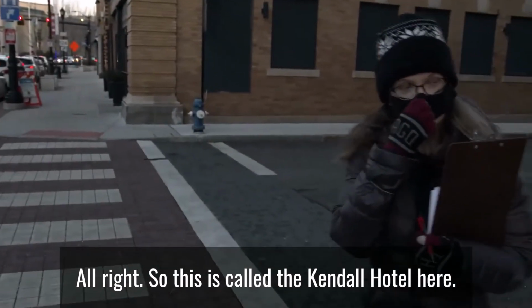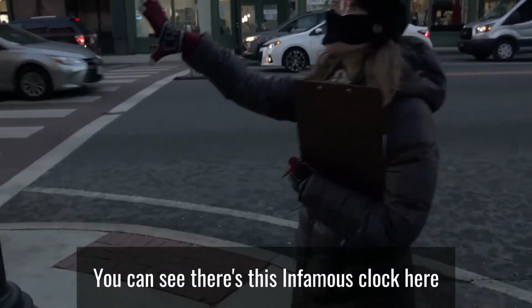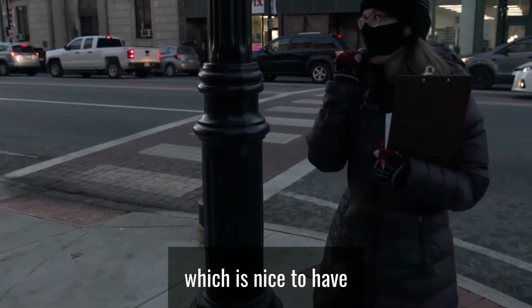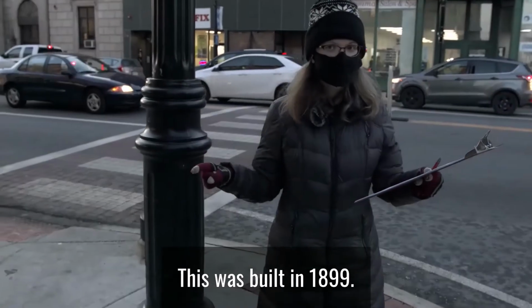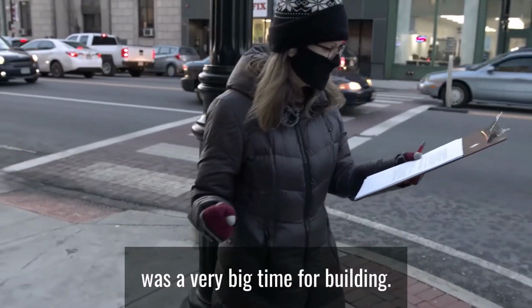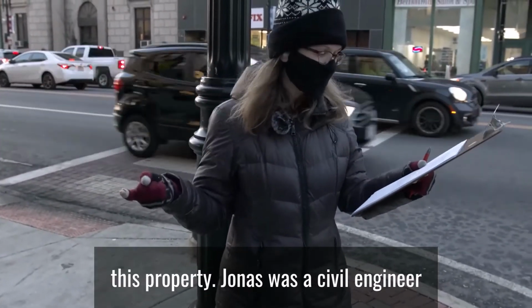Alright. So this is called the Kendall Hotel here. You can see there's this infamous clock here that was fixed up in 2017, which is nice to have. And it looks like this whole building is leased out. This was built in 1899. You can really see how the end of the 1800s was a very big time for building. So Jonas Kendall's relatives sold him this property.